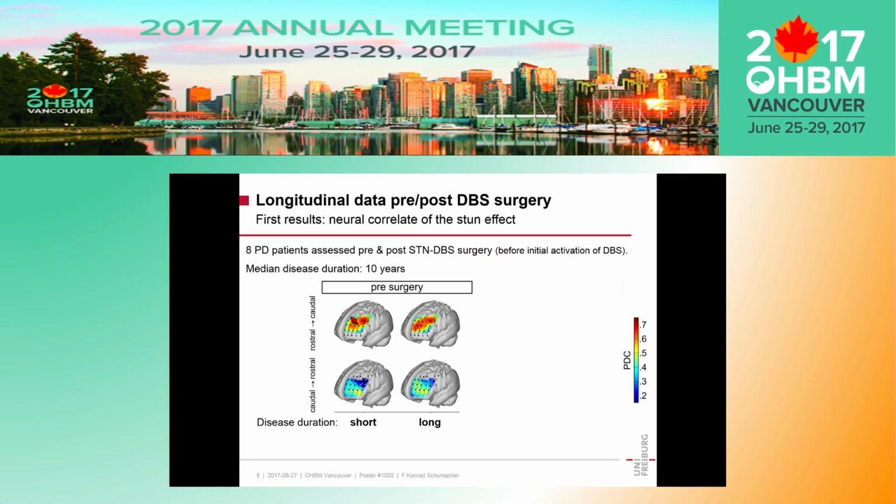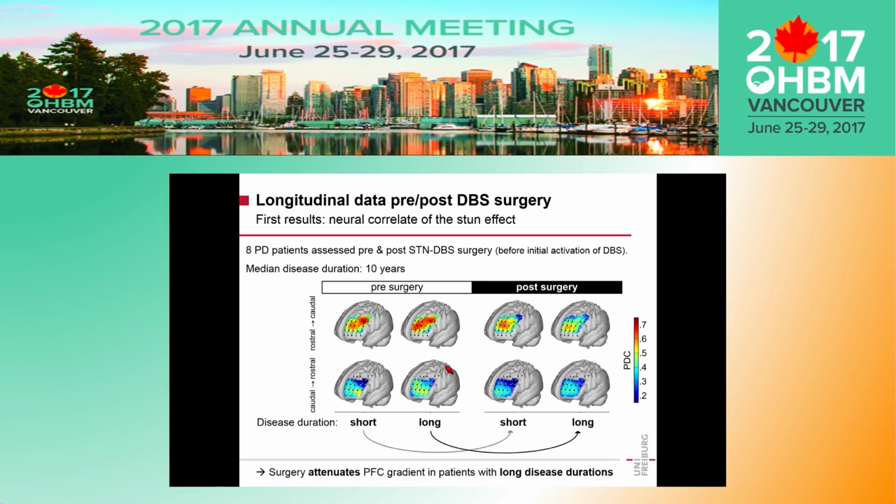And what you can see here is that the rostrocaudal organization in patients with a shorter and a longer disease duration, so in this case less than 10 years and more than 10 years, is actually quite similar before surgery. However, after surgery, we see that patients with the longer disease duration show a more severely attenuated rostrocaudal gradient than patients with a short disease duration. So this result is very well in line with the stimulation effect I showed you before, because it again shows that surgery attenuates the prefrontal gradients in patients with the longer disease duration.